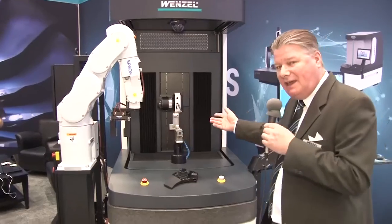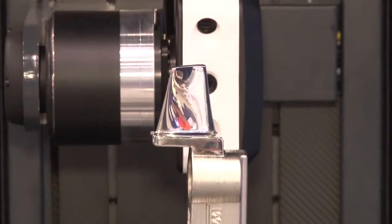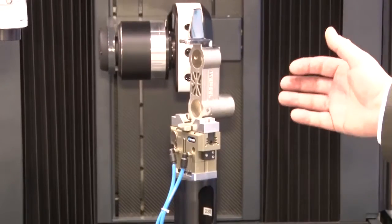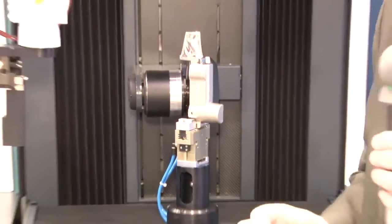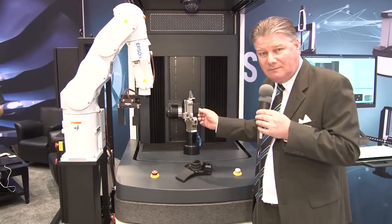Another of the specialties of the Wenzel Group is optical high-speed scanning. This machine here is measuring this part just like a coordinate measuring machine would measure it, except it's doing it without touching the part, and it's doing it at a much higher speed because of the rotary table and the very fast axes that are being moved. But the thing that's really interesting and really unique about this product is that, as you can see, it's measuring a highly polished part optically.